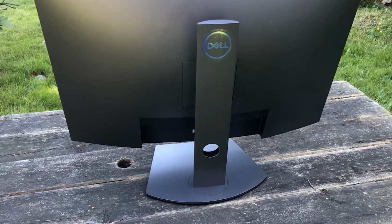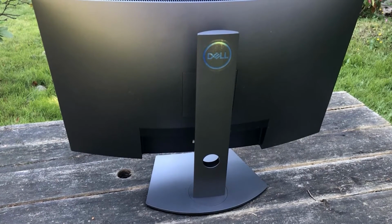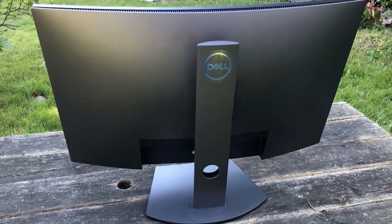As expected of a VA panel, contrast is impressive, 3783:1 before calibration, based on our testing, and you get accurate DCI-P3 color too. But without an sRGB mode, color purists may wish for less saturated color.